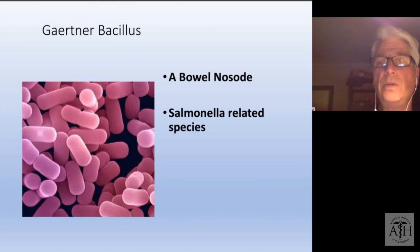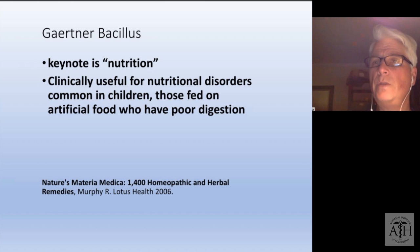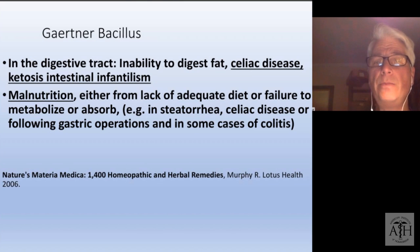Well, what do we know about Gaertner bacillus? It's a bowel nosode. It may be salmonella related. The keynote is nutrition. This gentleman suffered from a lot of nutritional deficiencies. Clinically, it's useful in nutritional disorders common to children, those fed on artificial food who have poor digestion, but it could also be completely appropriate in someone in the elderly population who's suffering from chronic malnutrition. In the digestive tract, Gaertner bacillus is related to the inability to digest things like fat. It can be connected to celiac disease, ketosis, intestinal infantilism, malabsorption, either from lack of adequate diet or failure to metabolize. Again, that's the microbiome, failure to metabolize or absorb. Okay, microbiome is huge in this area.